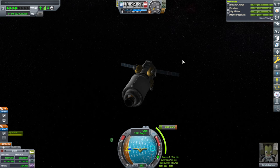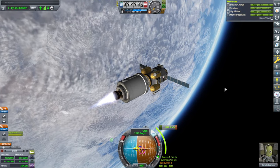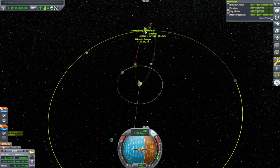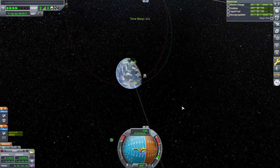First landing on Minmus. In this save, obviously. And go. Okay, well, we've got something going on over there. I'll just correct it once we get there. Out to Minmus.